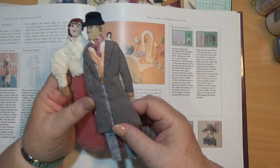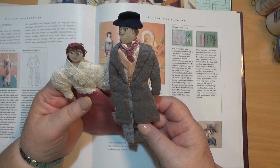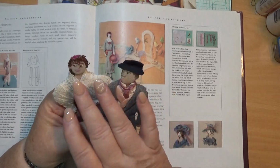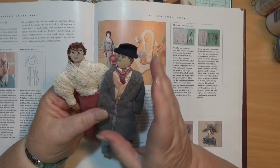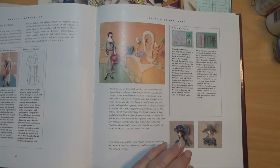I love the way that this man's clothes worked out, aren't they good? You just need to give it a go. I'm not very good with faces, but anyway, you just need to give it a go, don't you? Just have a try.